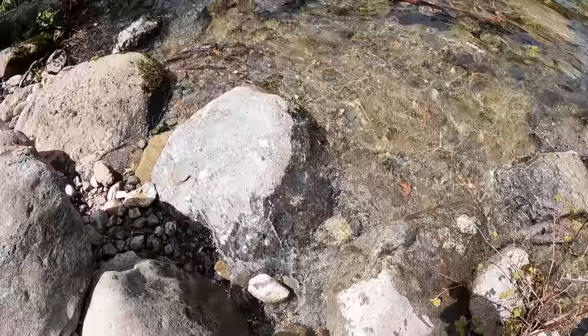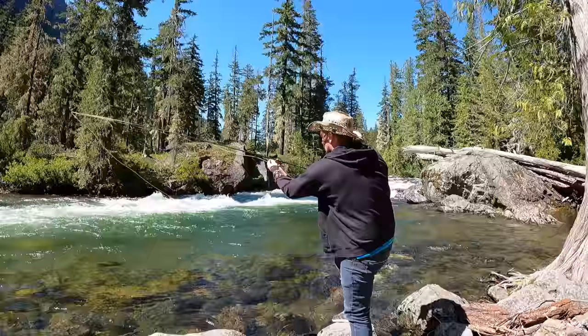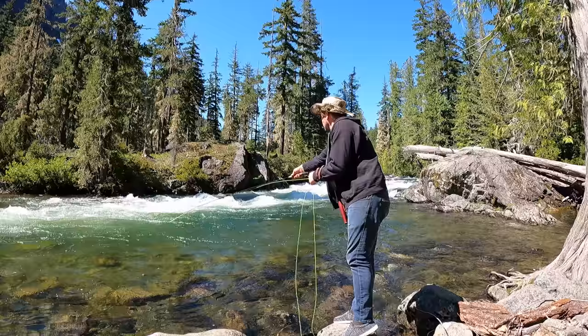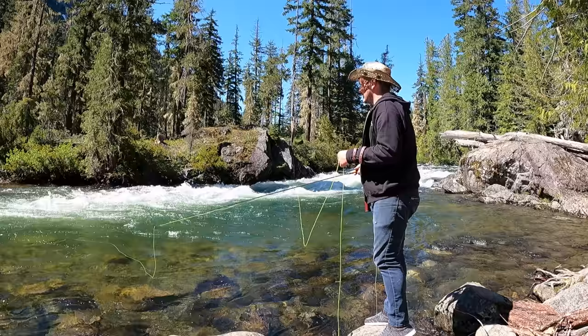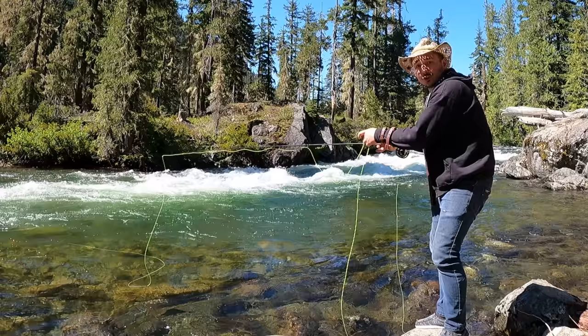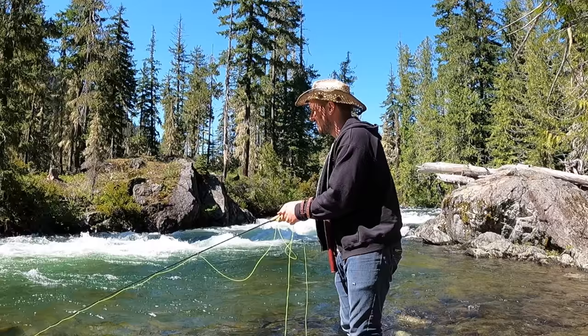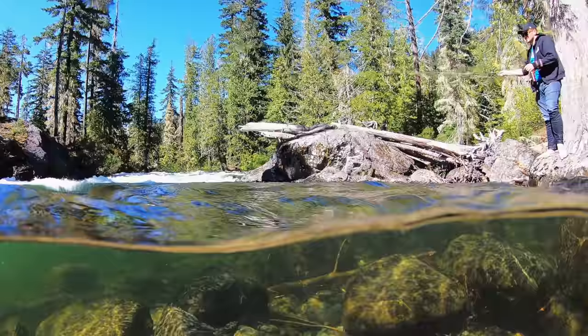Whoa, just did the splits here. Oh, so much better. There we go, I kind of want to fish down there a bit. Oh, a trout just came up and hit the... A trout came up and hit the indicator. No way. That's right, he was a little tiny guy like that.